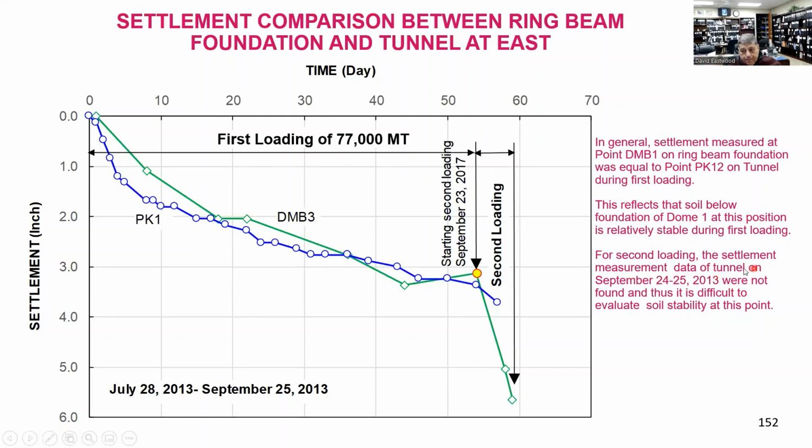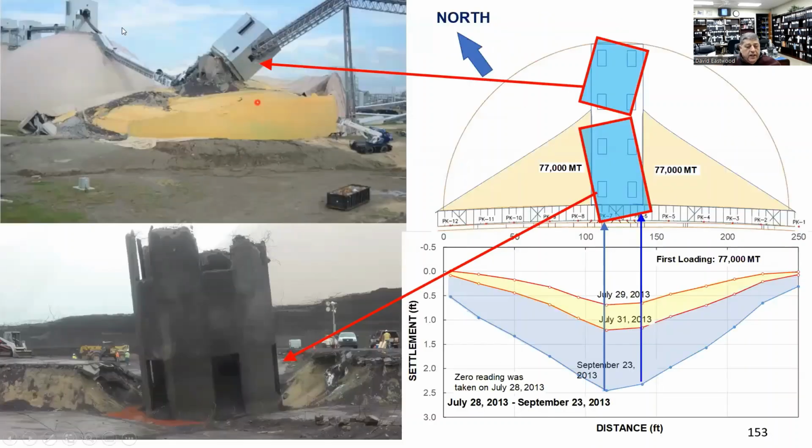The second loading settlements on the 24th and 25th were not found. It was difficult to evaluate the stability at this point. But here these are the settlements of the ring beam on September 23rd. Here's the failure. These are the settlements at 77,000 metric tons, July 29, July 31st, September 23rd. You can see the settlement at the center of 2.5 feet, at the edge 0.5, with 2 feet of differential movement.